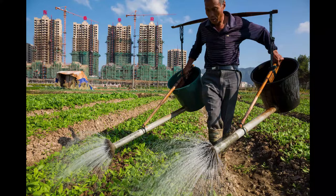Even in the warmer parts of China, they're losing a lot of farmland to high rises. This guy with the watering cans already lost his land to road construction, and he was temporarily farming this land before they built more high rises on it.